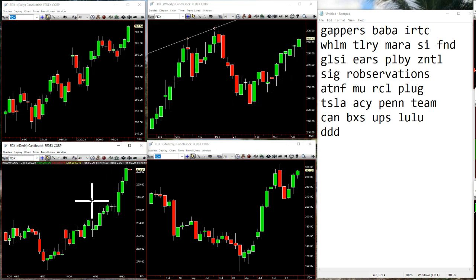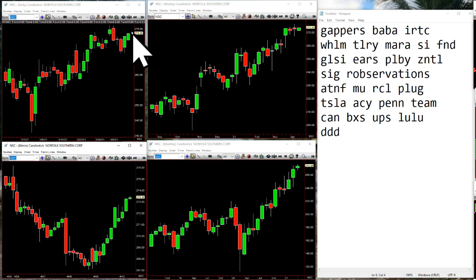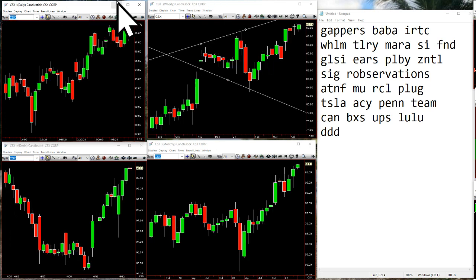Also have some strength in some of the rails. Norfolk Southern, little bit here, taking out that high. Still inside week. I believe CSX was coming up here. Yep, CSX going up, trying to go to new all-time highs. So we'll see how those do.